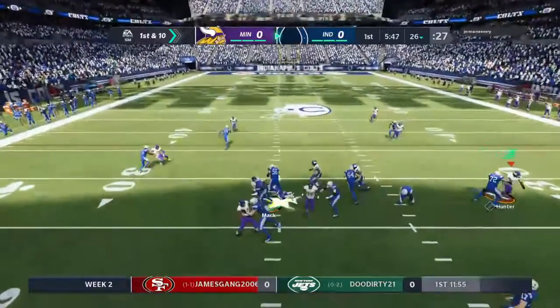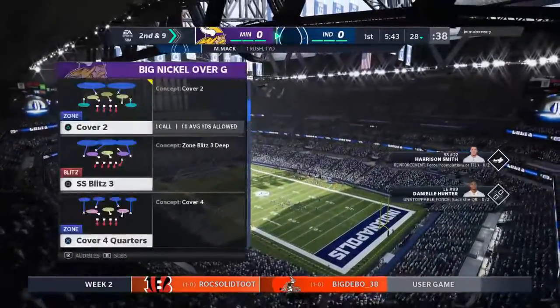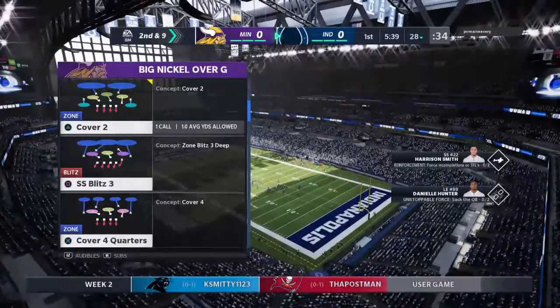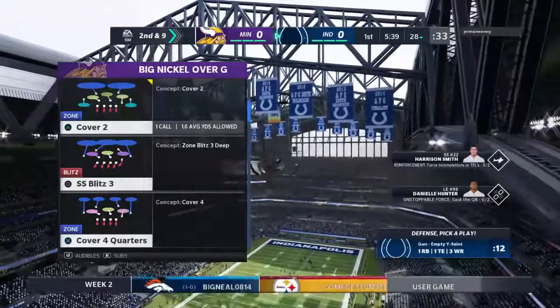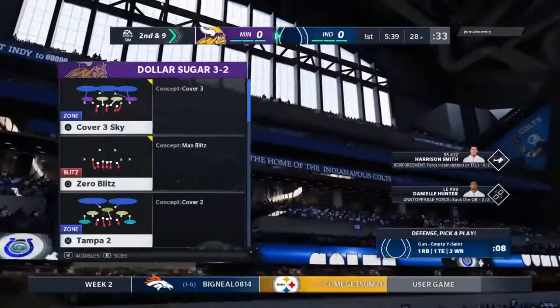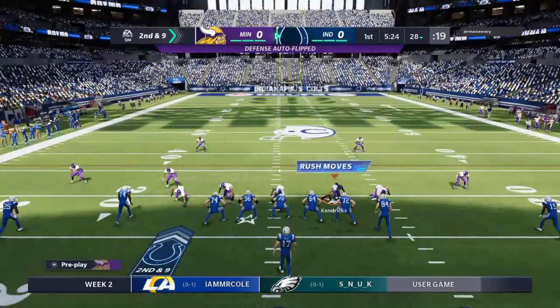Now the first carry from Marlon Mack. Tackle made by Eric Kendricks. Yeah, things were pretty stacked up there in the middle of the line. A lot of bodies, not much space. I think ultimately he was fortunate to get anything out of that run. The run only got a yard. Here's 2nd and 9.